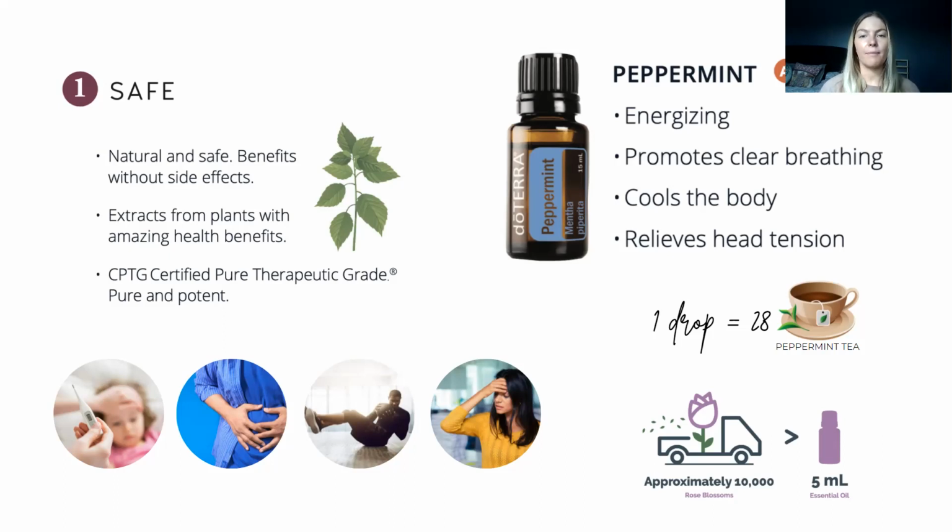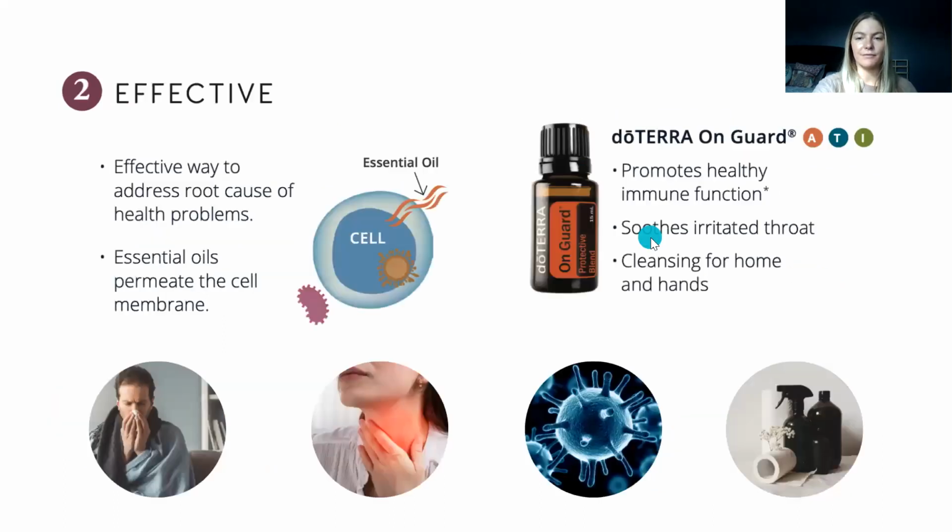So I love peppermint. It's just a great example of how to use the oils all three ways, like we did: breathing it in, putting it on our skin, and then having it internally. It's a very versatile oil to have, and it can help with a lot of different things. Our oils are also really effective. That one drop is super potent.